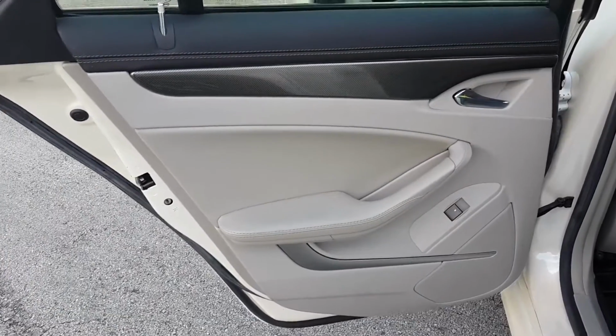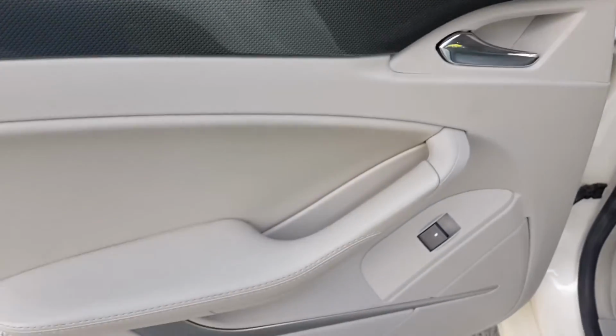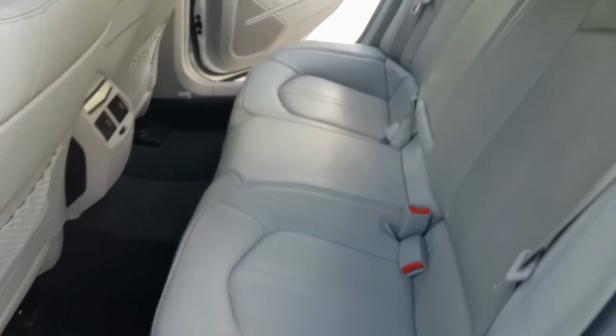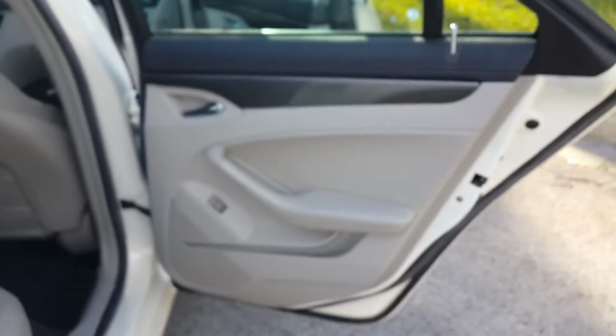Taking a look at the rear driver's side door panel. Door panel's in really great shape, super clean throughout, very nice condition. Rear seat, also in beautiful shape. Really in outstanding condition, very nice.